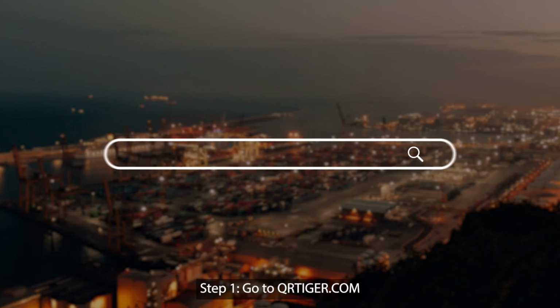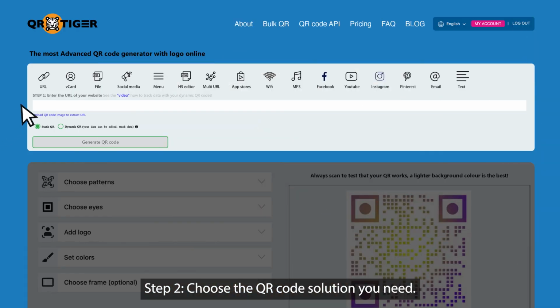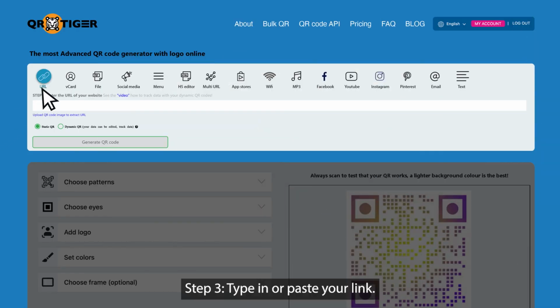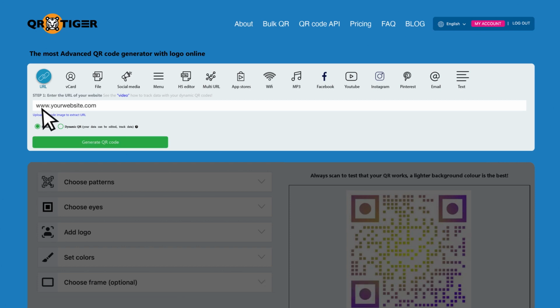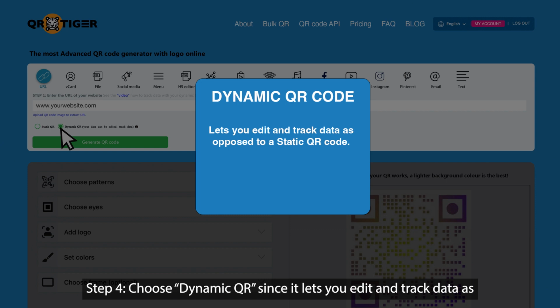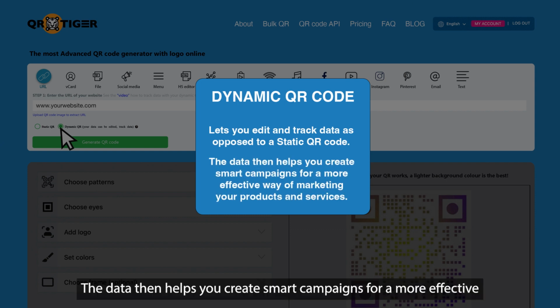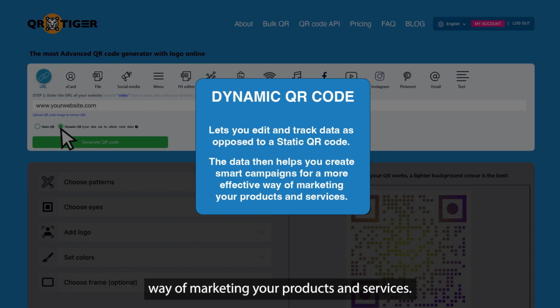Step 1. Go to QRTIGER.com. Step 2. Choose the QR code solution you need. Step 3. Type in or paste your link. Step 4. Choose Dynamic QR, since it lets you edit and track data as opposed to a static QR code. The data then helps you create smart campaigns for a more effective way of marketing your products and services.